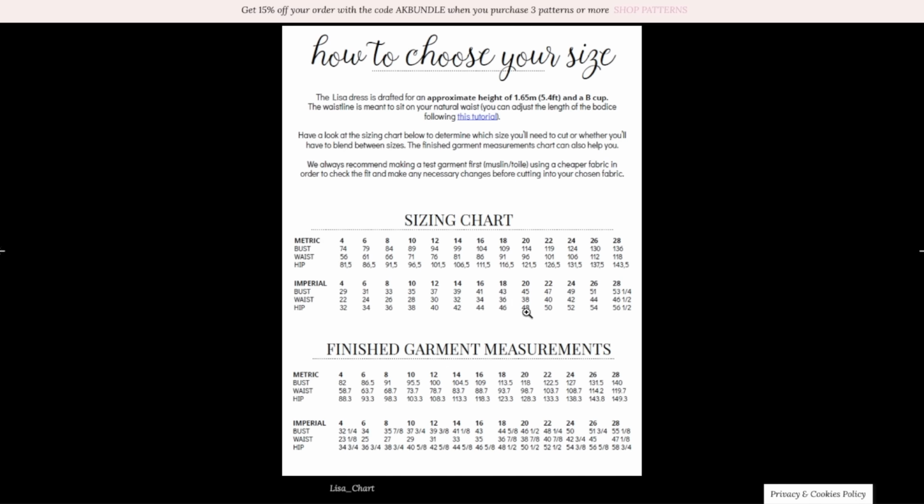Here's the size chart. The hip has on this one the same 2.5 inches of ease, so still pretty close fitting, but same measurements everywhere else.